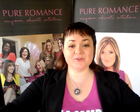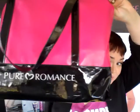Okay, seriously. So first of all, this is my mobile office. Can you see it? Yay! This is a PR bag, as you can see. I actually got it at one of our national trainings in Cincinnati. Super excited when I got it. Usually when you go to big events, they always give you a PR bag. And I have PR bags for everything. So this one I just used for my mobile office.